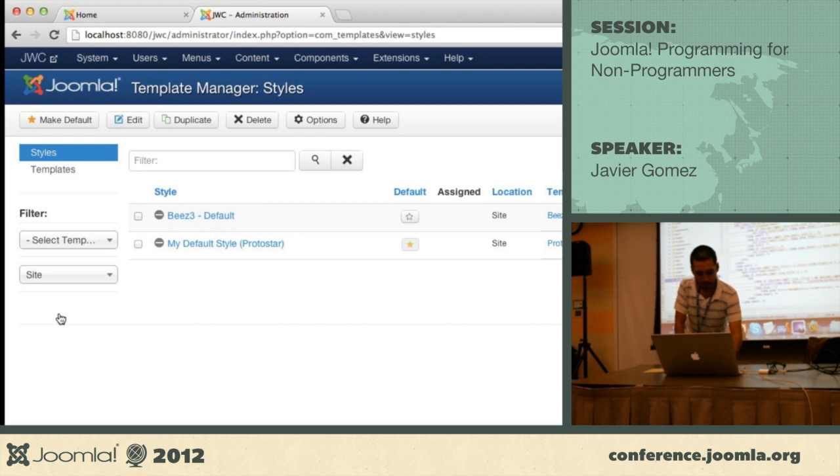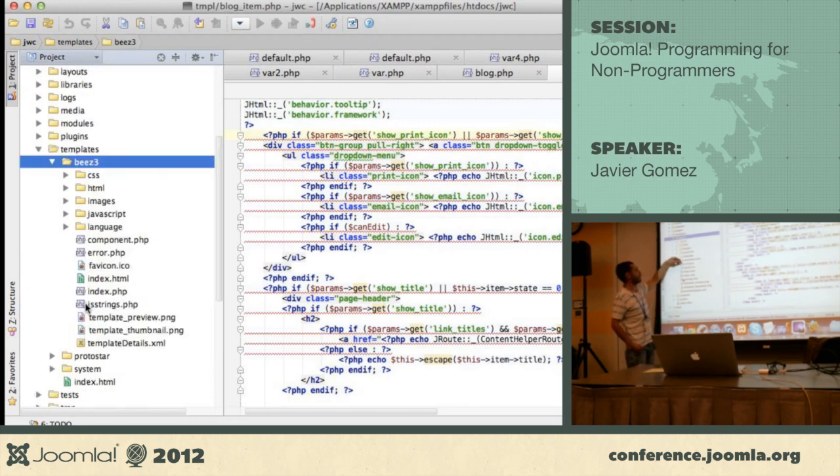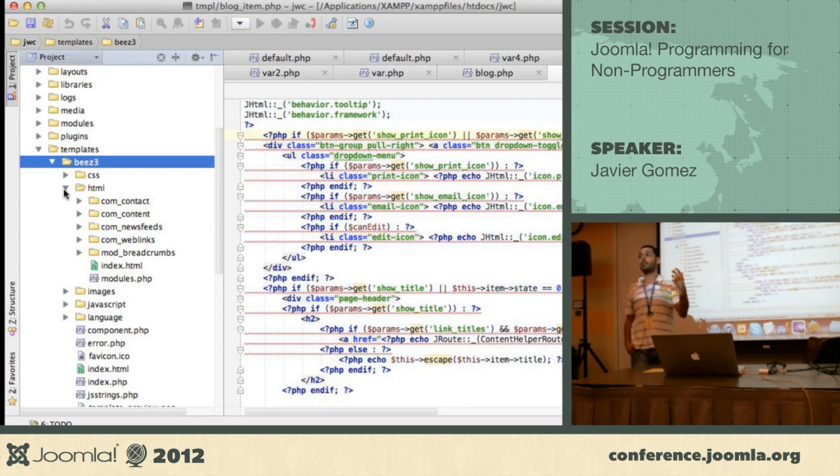I'm going to enter B3, and you are template designers, so most of you have seen what's inside. But basically, you have the CSS folder where you have all the CSS, the image folder where you have all the images, and so on. But what I'm interested in here is a folder called HTML. The folder HTML contains the overrides of all the views of all your components and modules. Do you remember that inside a component there was a folder called views, and inside that folder there are all the things that we have seen here? So what the template override says is, if inside your template there is a folder called HTML, and inside it there is a folder with the name of the component or the module I want to override, Joomla, please read that first and forget about the other.